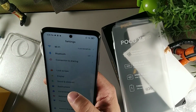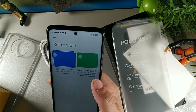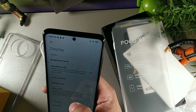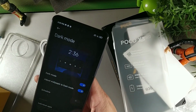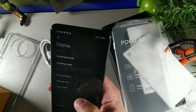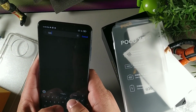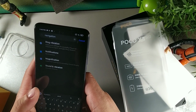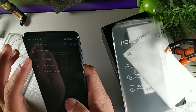Let's go to display settings right here, and it's going to give us refresh rate, so we can change that to 120 hertz right now. That's crazy. So now that's the 120 hertz refresh rate, and then you can actually turn on the dark mode right now as well. And then what I also want to do is just go to the navigation button. So what I'm going to do is hit navigation. And this looks really smooth when I was scrolling. Navigation.